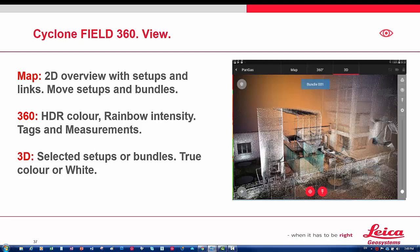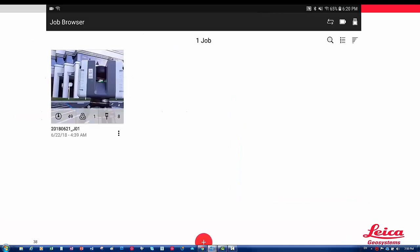So in the end, all this data is stored back in the scanner, so then you just take out the USB stick from the scanner, and that's the total collection of the whole day.